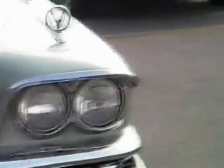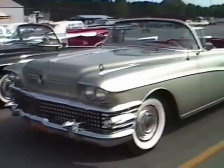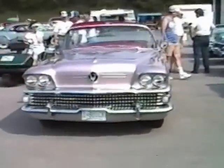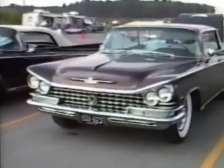Must have a ton of chrome on them, really. Beautiful 58 Limited. Only 858 produced. Okay, now on to the 59s.